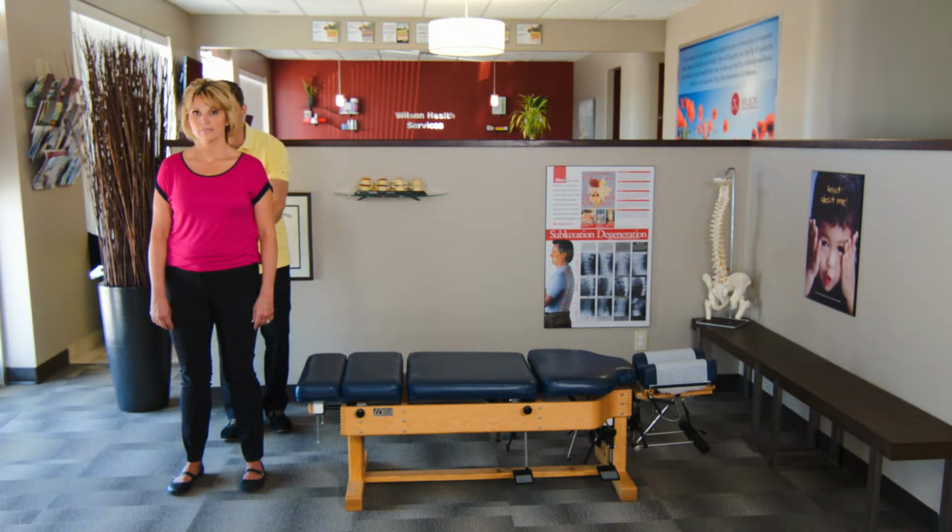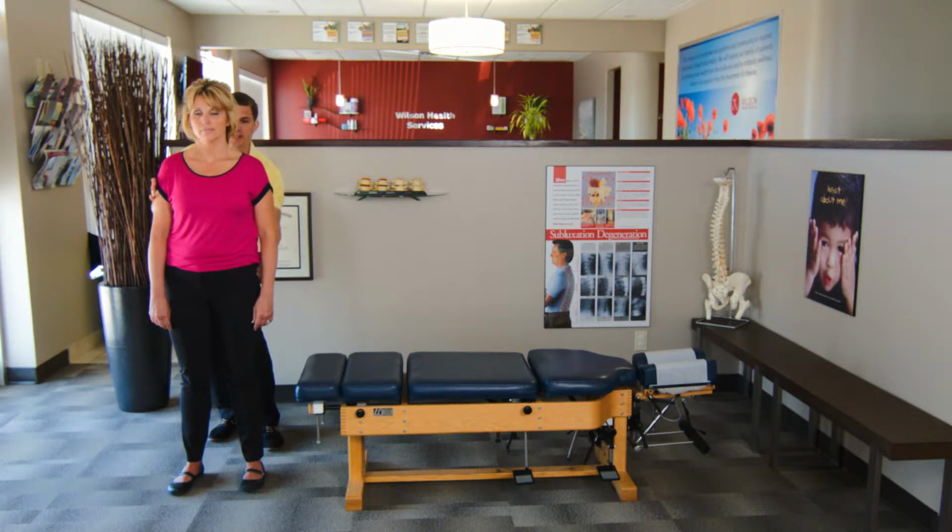Also, if you look a little bit more closely, you're gonna see a gap underneath her arm on the left-hand side, where you don't on the right-hand side. And what that is, that's a function of her thorax, her chest going to the left, and her pelvis going to the right. Hopefully that makes sense to everybody. You can see how that gap opens up here.